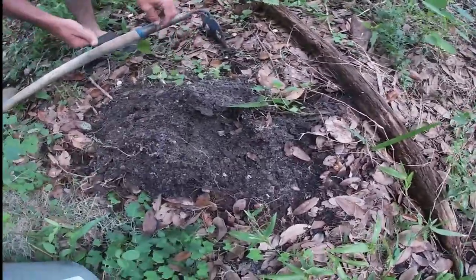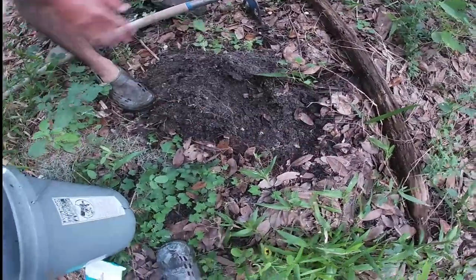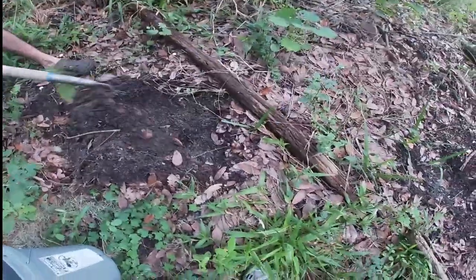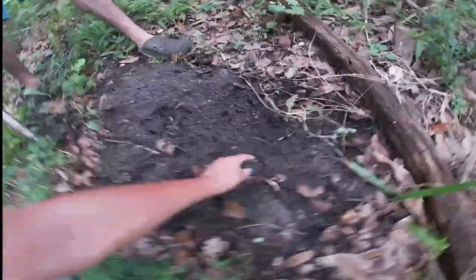Spider. Spider. I didn't account for the spiders. Good earthworms here, guys. Oh, sorry, baby. There's a little one.